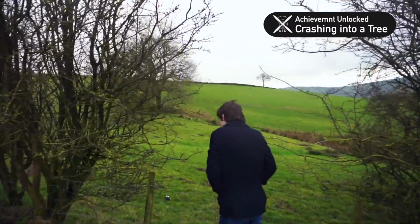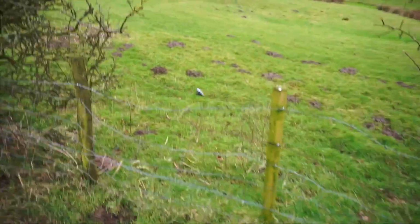Did you know this is my first plane that's actually crashed in a tree? Oh look, the engine is actually completely ripped out. I completely lost the, what's it called? The elevator control.